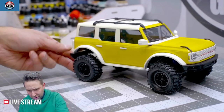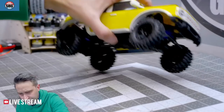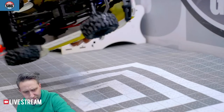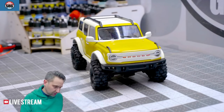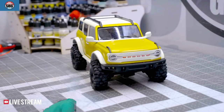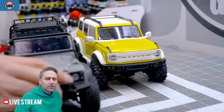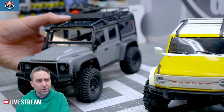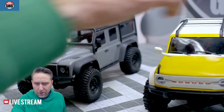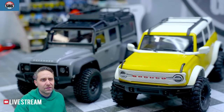I showed off the Bronco. I love these things, man. I think Traxxas did a really good job on these. I'm pretty chuffed by how that looks. I still have the Defender. Ooh, let's talk about the Defender for a sec. Now, the Defender is true 18th scale. The Bronco is more like, what did we say, 19th scale?